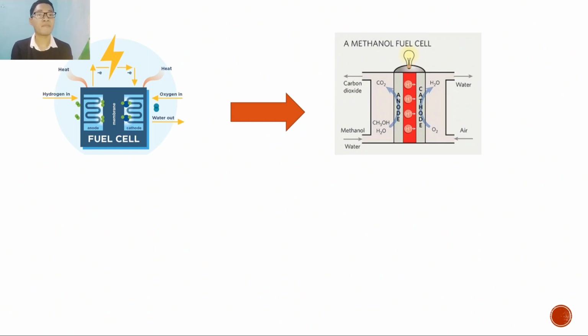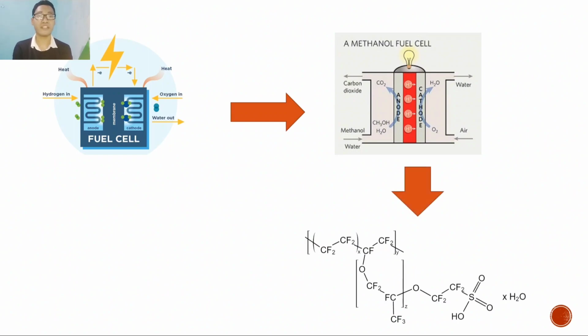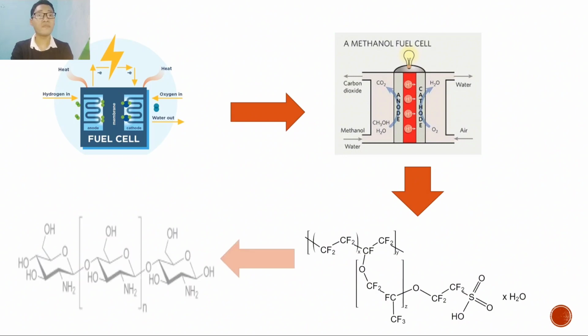Many polymer membranes are commercially available that can be applied to DMFC, one of which is Nafion. But its proton conductivity is poor if it operates at temperature above 80 degrees Celsius, also causes crossover of the methanol to the cathode. So develop a natural polymer membrane, namely chitosan, which is abundant and easy to synthesize.